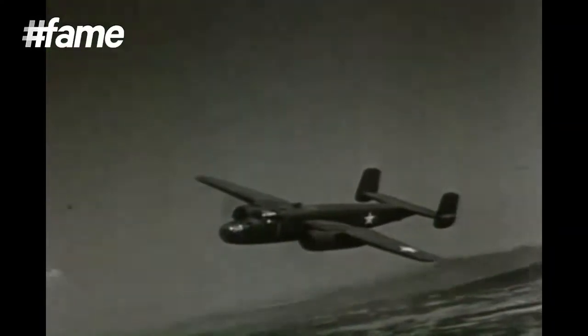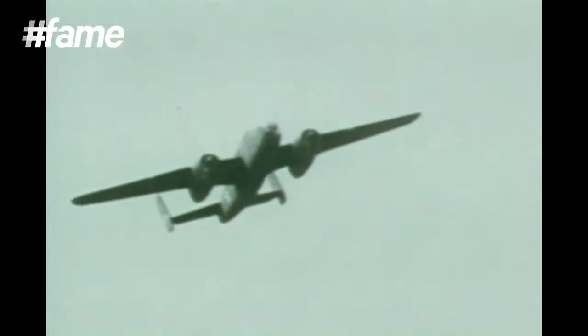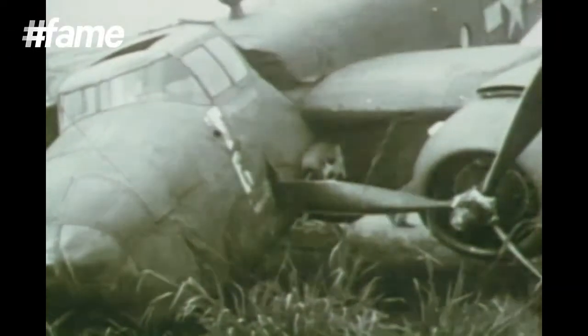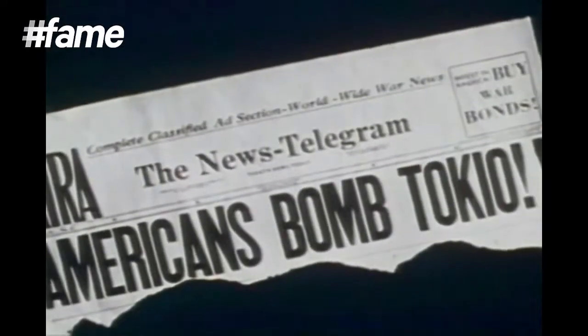A total of 4 cities were attacked: Tokyo, Kobe, Nagoya, and Yokosuka, and the bombers then headed off for the Chinese mainland. But the extra 200 miles meant the planes were low on fuel. One was forced to land in Russia, where the crew were interned, and another 2 crews were captured by Japanese soldiers in China. As President Roosevelt had calculated, the daring raid was the boost American morale needed.